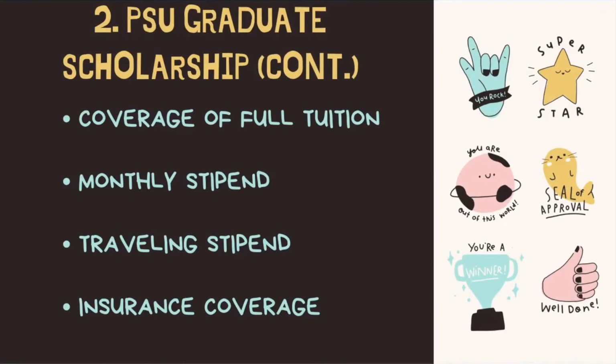So first, it covers your full tuition. Second, it gives you a monthly stipend that you can use for accommodation and for food. And it also covers your traveling expenses. That means it covers your airplane ticket to and from Thailand. And it also covers the insurance plan that you have to pay while you're in Thailand.